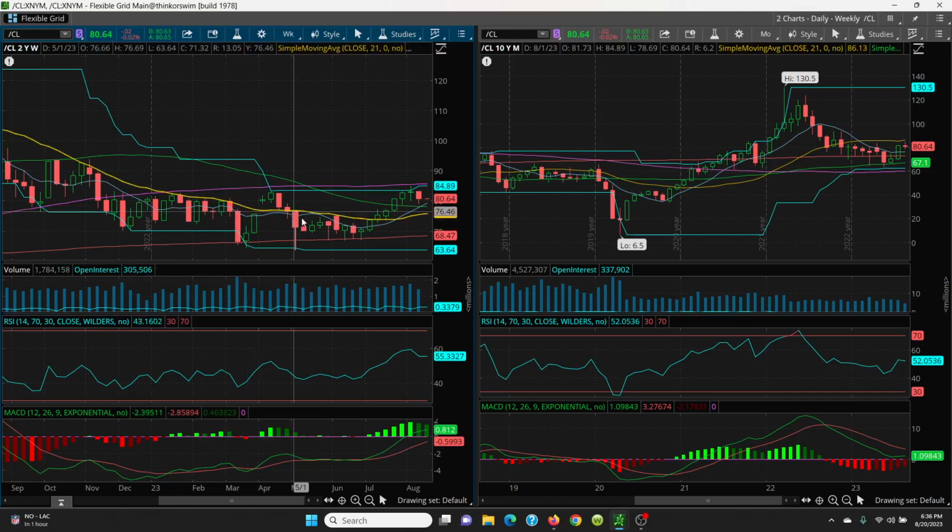Now, if you look at this chart, you look at your 8 SMA, you're above your 21, above your 50, and so far holding very nicely.